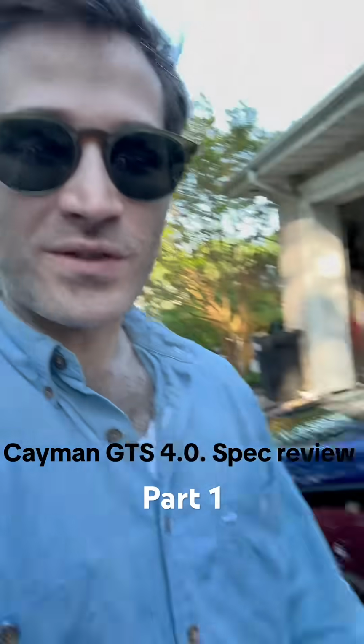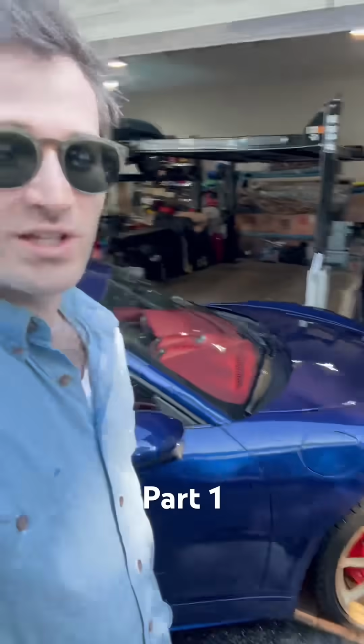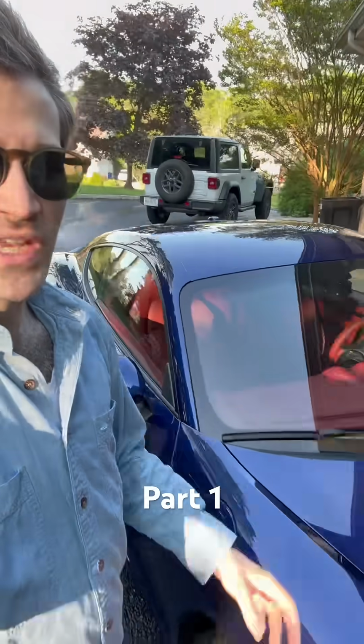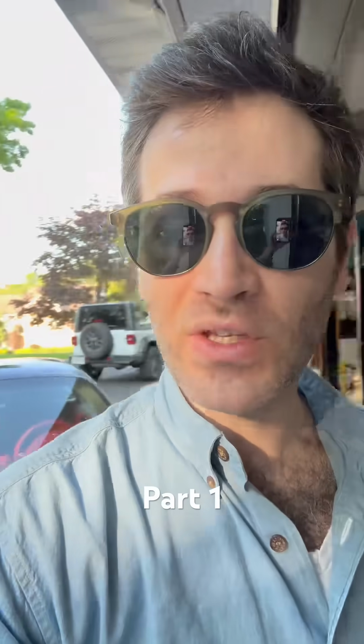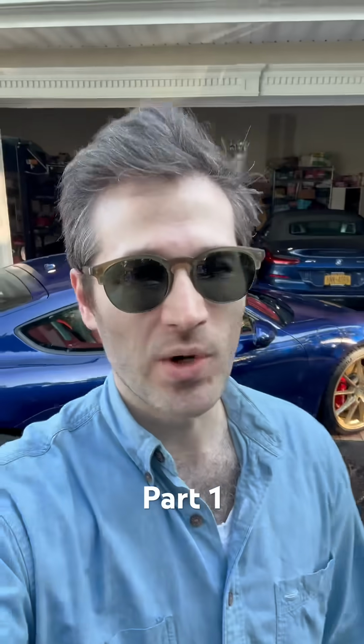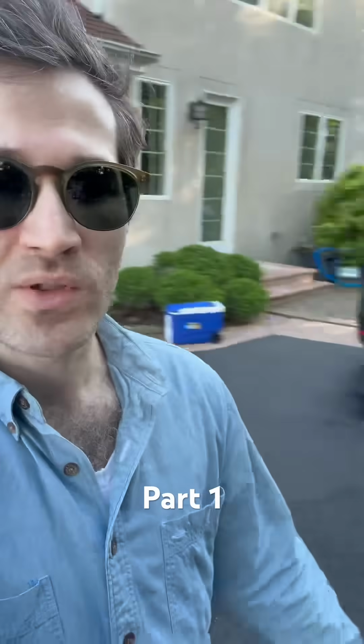Well, after 6 months of waiting, here it is, my 2025 Porsche Cayman GTS 4.0. As you know, the Porsche spec sheet is a minefield, if not an obstacle course. Now, this is the only mid-engine manual transmission car you can get on the market anymore, and they're ending production soon. Well, that is, except for that thing.